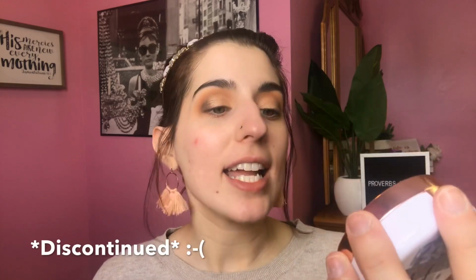Moving on, we are going to go to foundation. So on the drugstore slash affordable side, I'm going to use the L'Oreal True Match Lumi Cushion. It's a luminous foundation because I'm going to be duping it with the Too Faced Born This Way, which is also supposed to be a dewy kind of foundation. So I thought these would be good to compare.